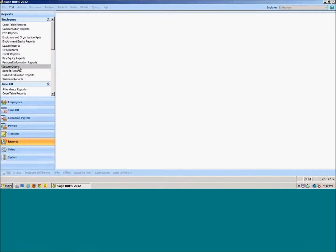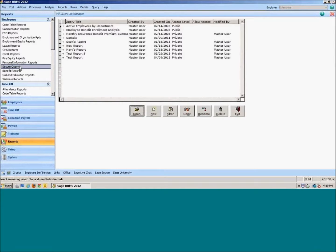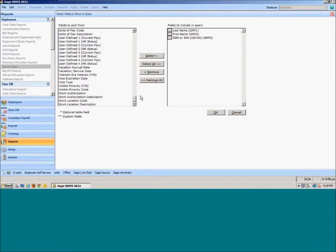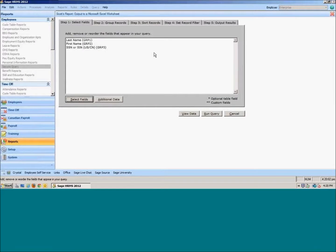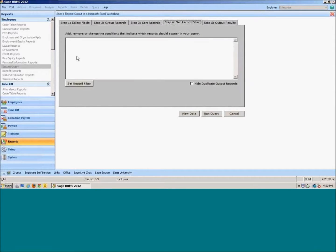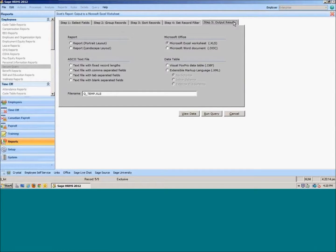Or we also have a great report query tool called Secure Query. You can very easily create your own just by walking through the wizard. You just select the fields that you'd like to choose, even custom ones that you've added. Then you decide how you want to group your records, how you want to sort, and if you want to filter, maybe you only want active employees. And finally, how do you want to output your results? Because all the reports that you see today can be exported to Excel, to a CSV, an actual report, or a Word doc. It just gives you that flexibility to really work with the system itself.